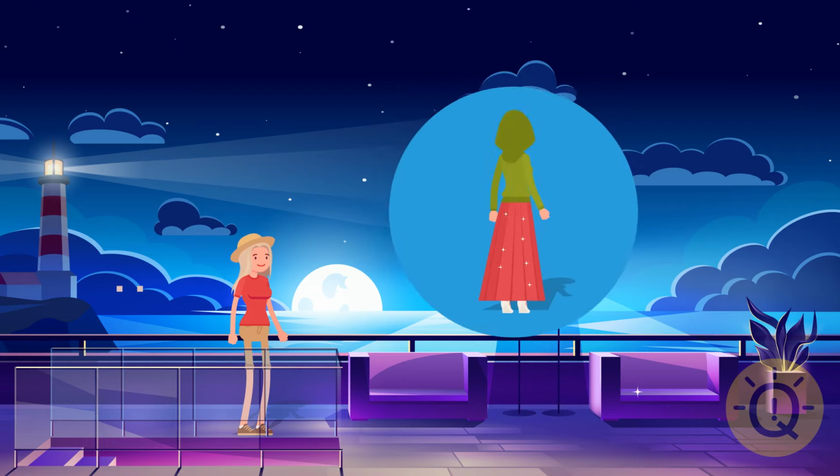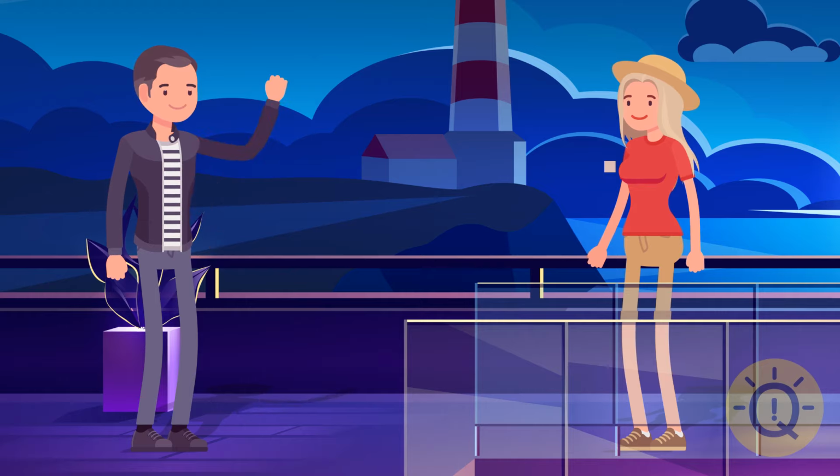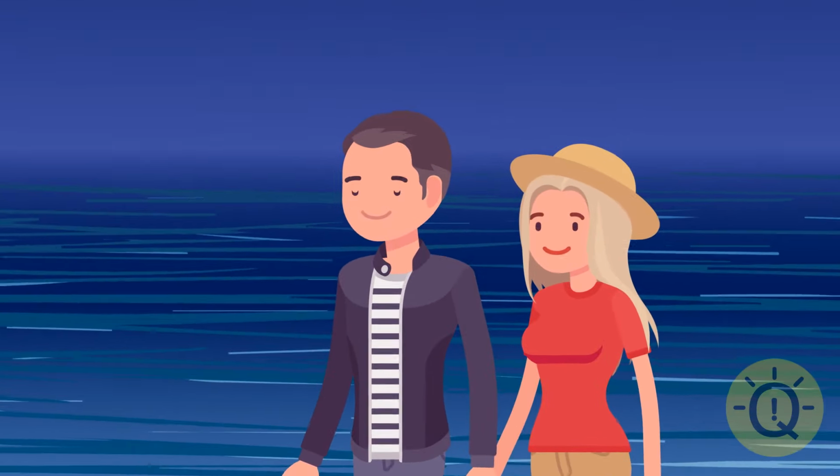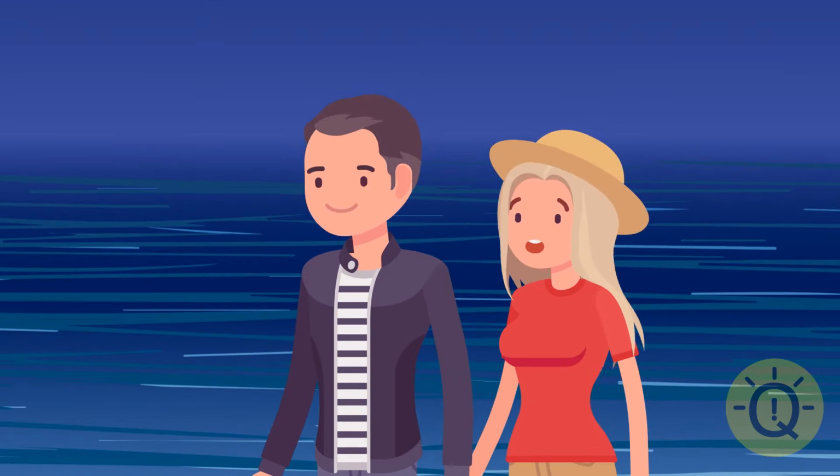The third lady's dress is decorated with gold sequins. She lost one sequin on the roof. Tom sees Karen and invites her for a walk along the shore. She spots four weird things right away. Can you see them too?